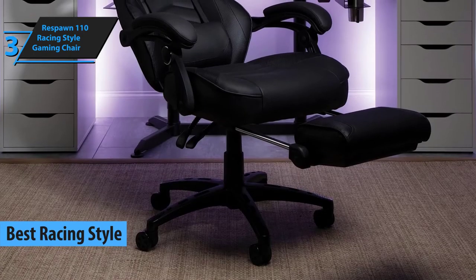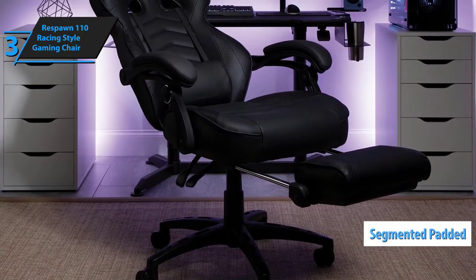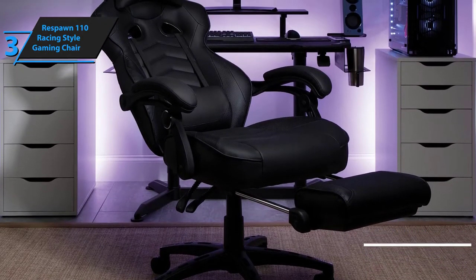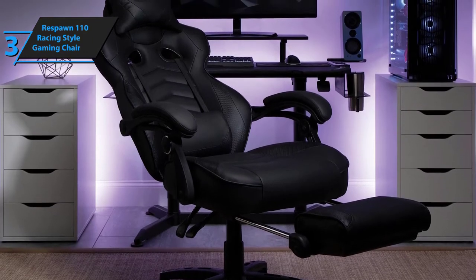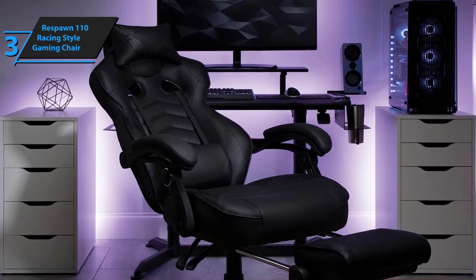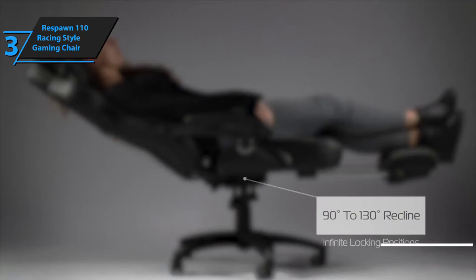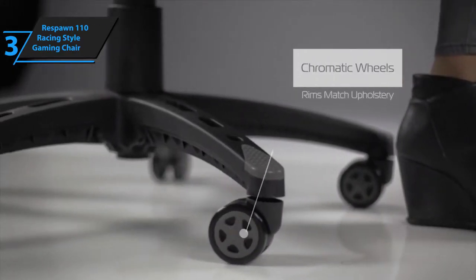The design is high quality, just right off the bat. The chair features segmented linings that will provide users with shaped top support exactly where they need it, following the natural position of the spine of each individual player. The Respawn 110 Racing Style Gaming Chair also comes with a built-in footrest that is rather easy to pull out. You never know how much you need a good footrest until you've tried one. Take our word on that.